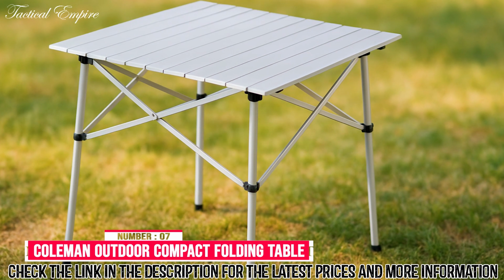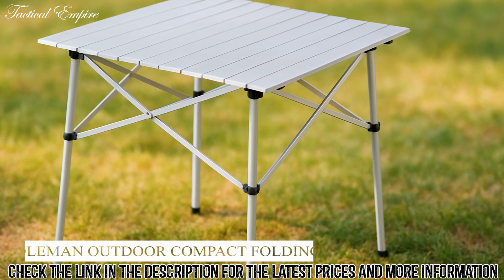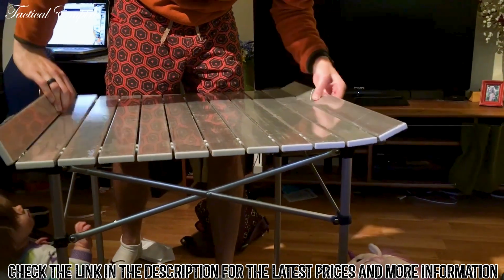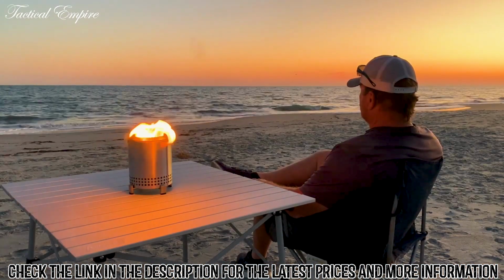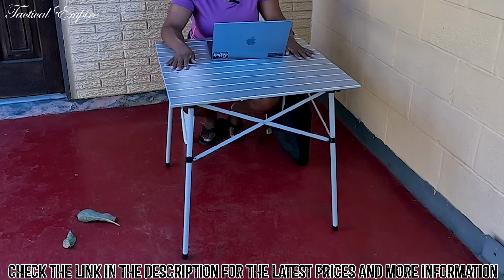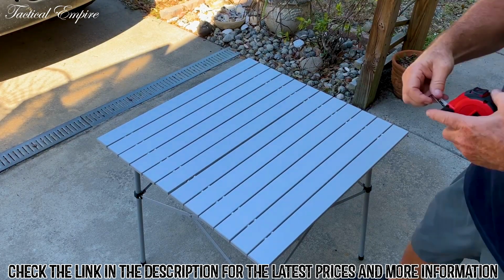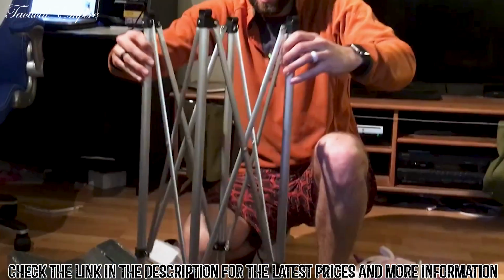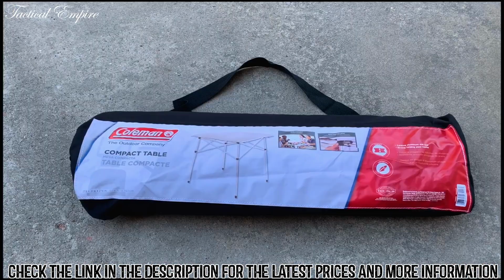Number 7. Coleman Outdoor Compact Folding Table. The Coleman Outdoor Compact Folding Table is a must-have for campers, tailgaters, and outdoor lovers. Built with a sturdy aluminum frame, it offers reliable support while remaining lightweight and easy to carry. Its snap-together design ensures a quick setup, while the included carry bag adds travel convenience.